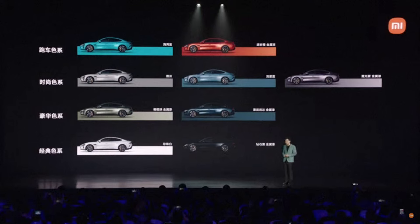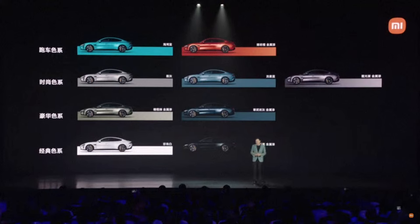Second, the stylish color series, premium color series, and classic color series. We cater to different tastes of all customers. The color of a car is so important. And let me go through them one by one.